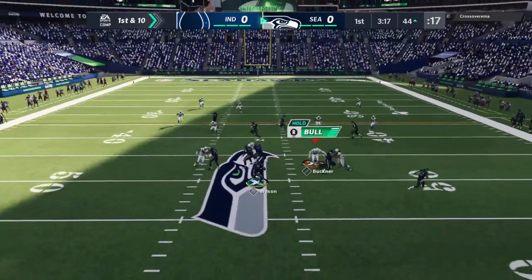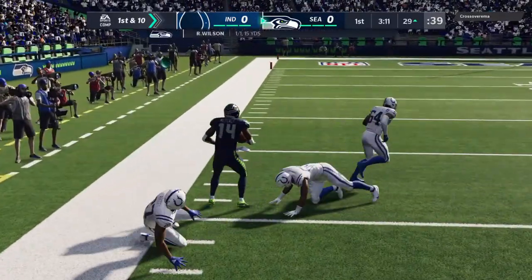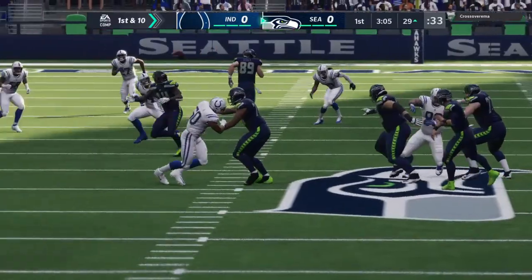After the interception, here's Wilson. He'll find Metcalf. And he's going to get this inside the 30. It's a gain of 15, first down Seahawks. Right after the turnover, they come out throwing.